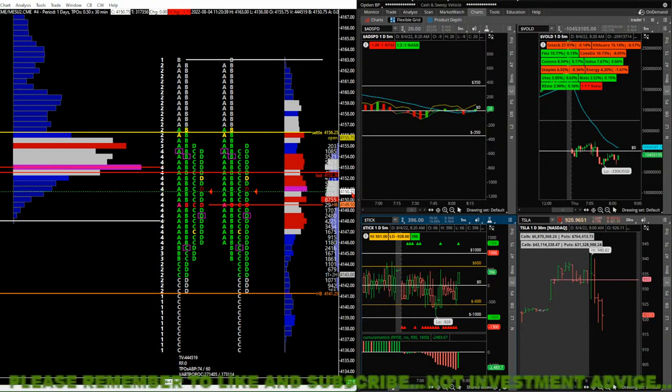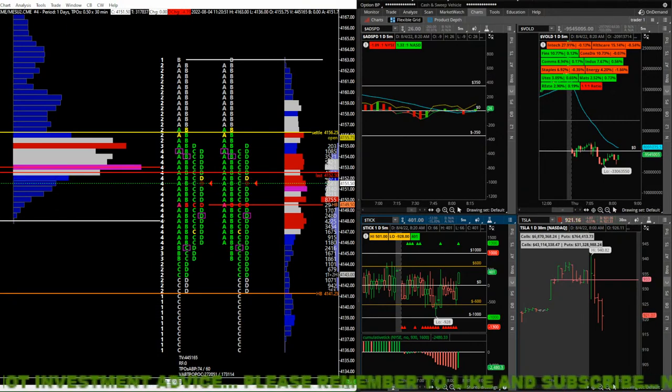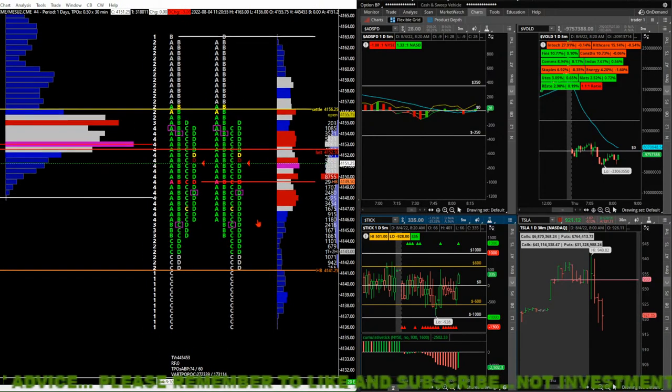49.5. And then that next one, this 51.50, was an area they offered before, but it doesn't look like they're going to reoffer it. So it looks like they might just keep on keeping on here. And then their target is going to be that open and really that poor high, honestly.